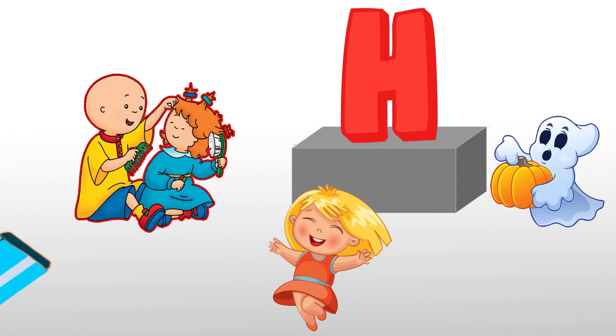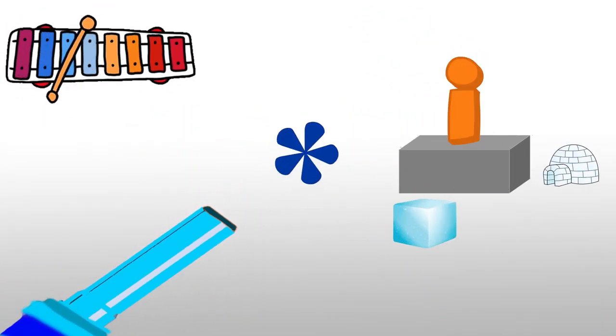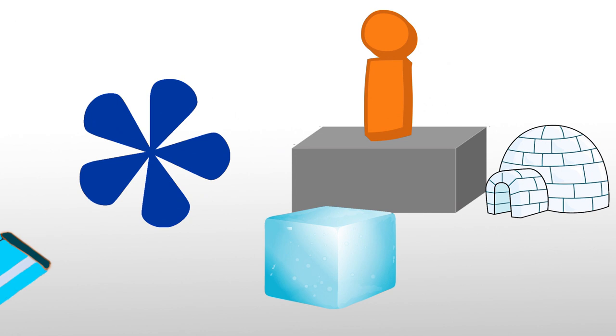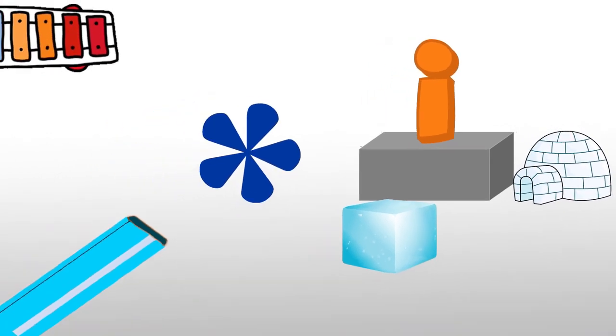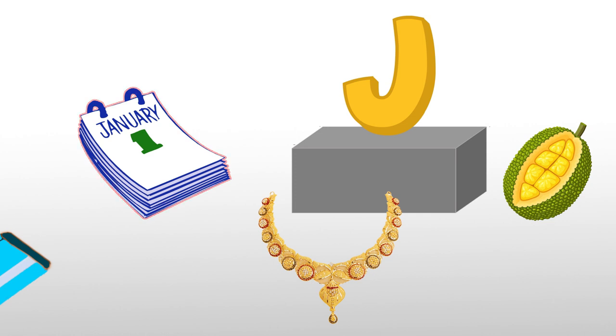H for hairdresser, H for happy, H for Halloween. I for indigo, I for eyes, I for igloo. J for January, J for jewelry, J for jackfruit.